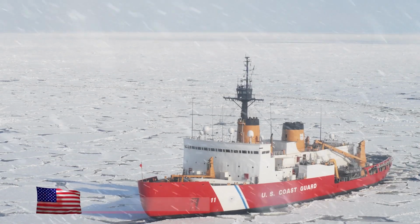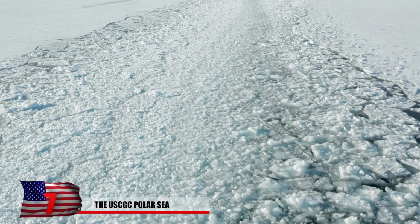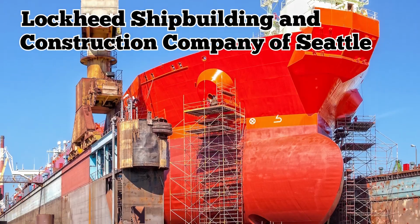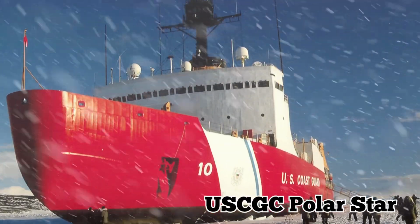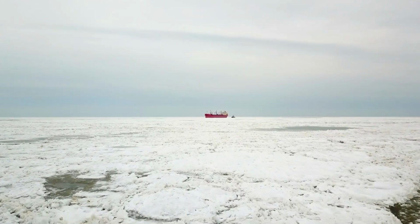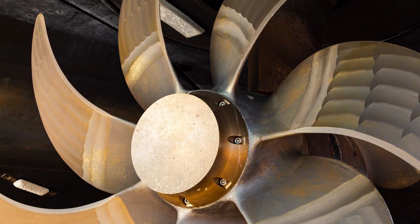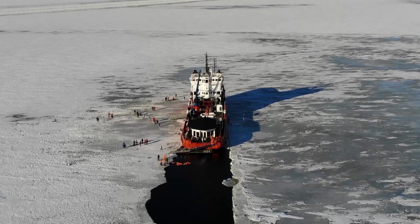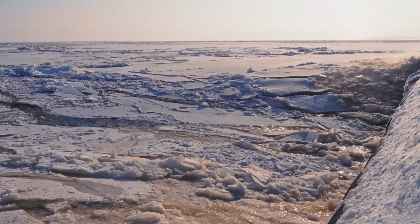The USCGC Polar Sea is a heavy icebreaker for the United States Coast Guard. It was commissioned back in 1977 and built by the Lockheed Shipbuilding and Construction Company of Seattle, along with its sister ship, USCGC Polar Star. The Polar Sea is one of the most powerful icebreakers in the entire world, with a combined diesel-electric or gas propulsion system capable of producing up to 75,000 horsepower. It can also break up to 21 feet of ice, 6 meters, at a steady speed of 3 knots.